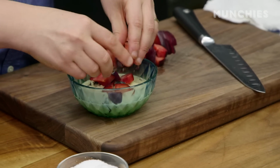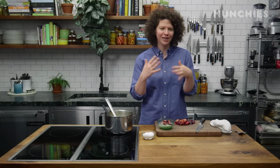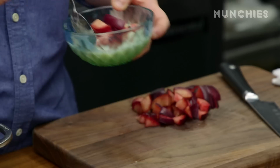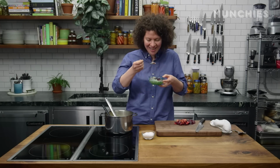So here's something great you can do with leftover rice that's not savory, not an expected kind of fried rice. It's something totally different and also just really comforting and familiar at the same time. So I'm gonna try and get a bite with a little dried plum and fresh plum. It's still really hot.